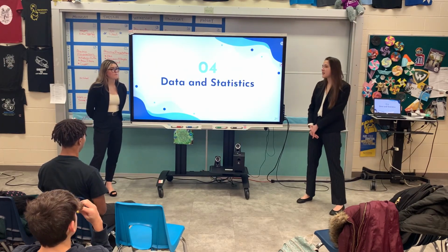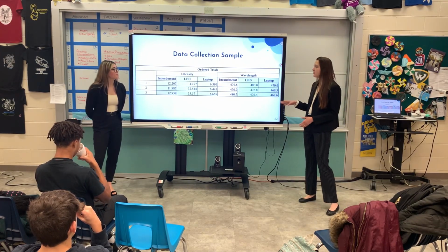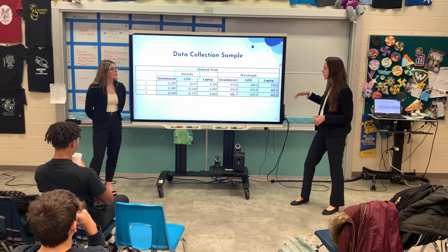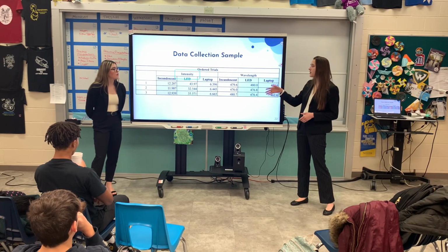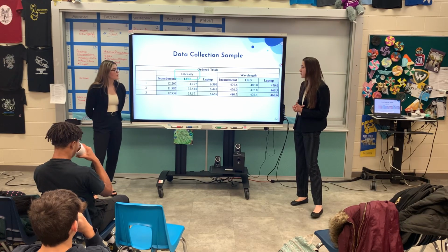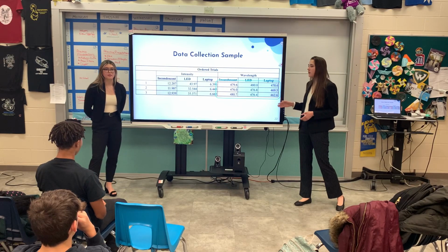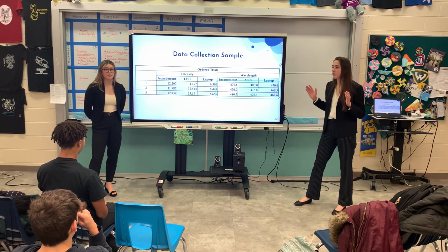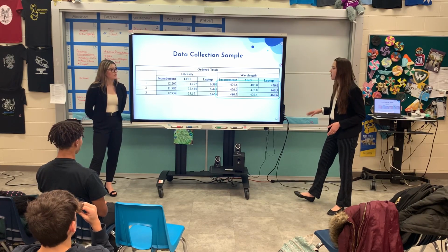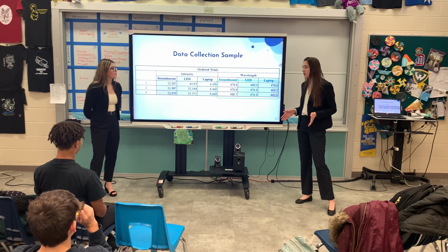Now let's move on to the data and statistic portion of our research. So here are sample trials of our light sources. Over here you can see, and this is using the SpectraSuite software, we focused on the intensity of the light measured in watts per meter squared. Over here you have the wavelength for each trial. This is the average wavelength between the highest and lowest range that was selected within the program. As you can see, all of these wavelengths are within the range of blue light, between 450 and 495 nanometers.